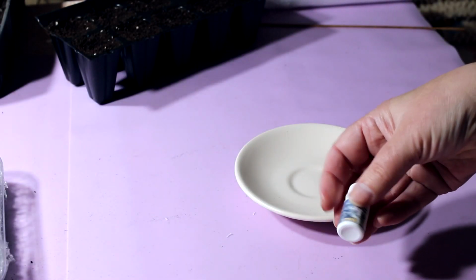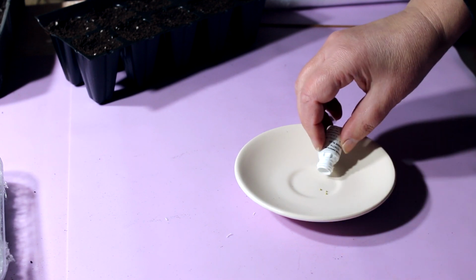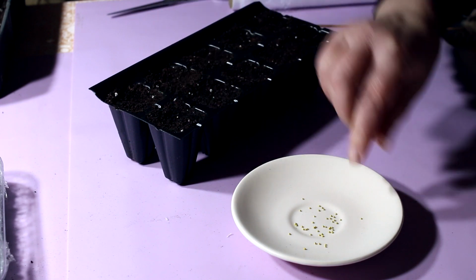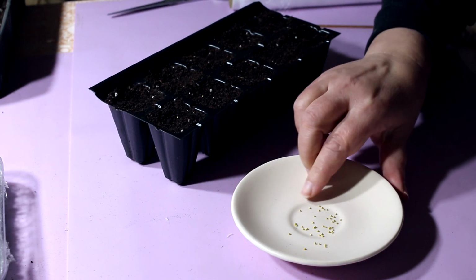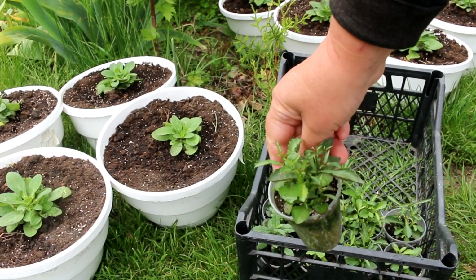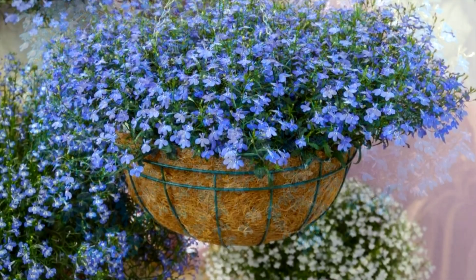This flower has very small seeds, so you just need to spread them on the surface of the soil and moisten them. After 7 to 10 days, you will see the first sprout of bush Lobelia. For even growth, the plant requires good lighting for at least 16 hours. The bush Lobelia is ideal for low borders and for growing in containers.